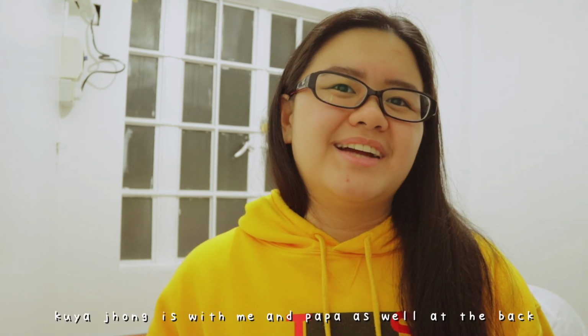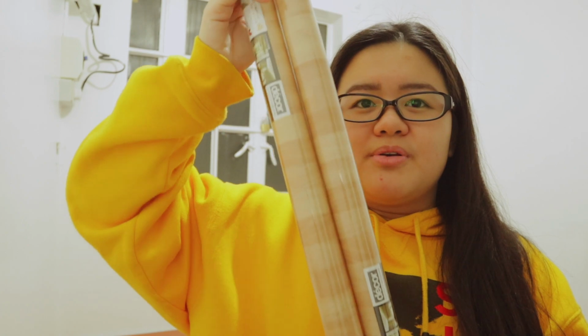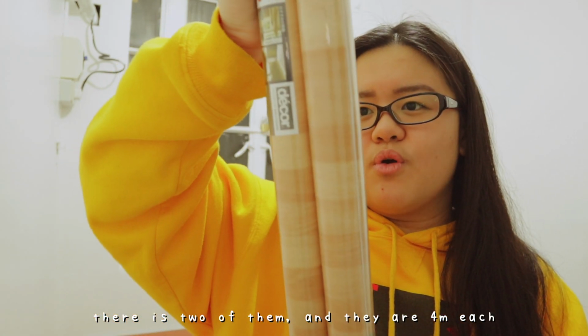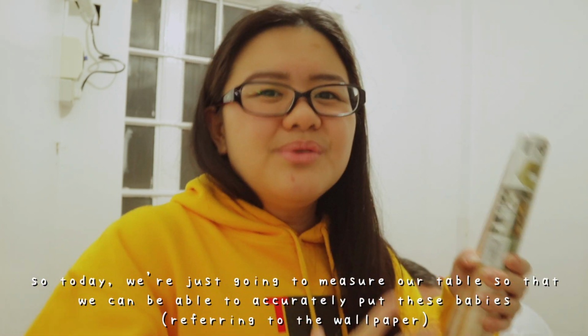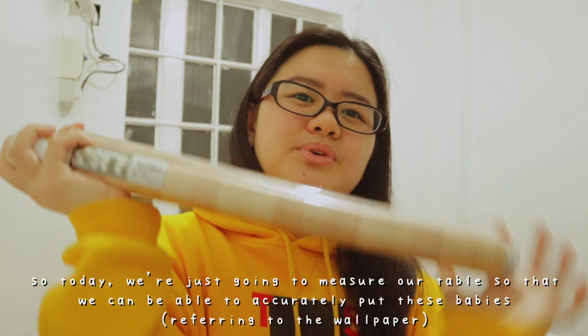Hello. So update about the wallpaper. Andito si Kuya Jung with me and Papa. So we have this wallpaper right here. Dalawa siya, 4 meters siya in the shade of oak. Basta ilalagay ko na lang kung magkano ito sa dito sa baba. So ngayon, we're just going to measure our table so that we can accurately put these babies.